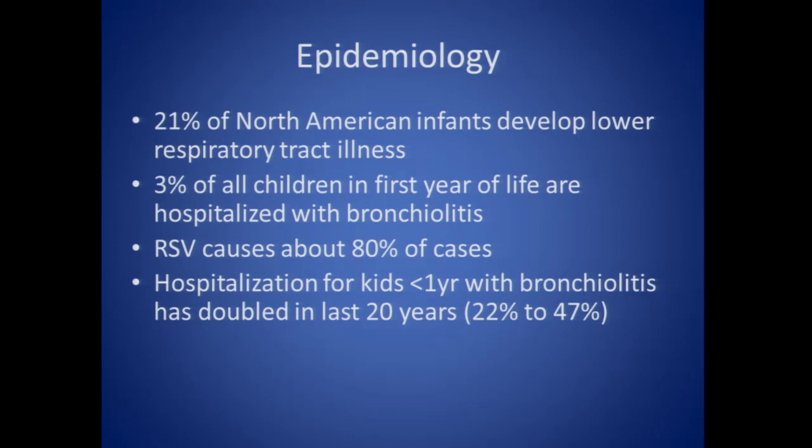Okay, this is just some epidemiology stuff. RSV causes about 80% of cases. There it is in print, the answer to your question. The hospitalization for kids less than a year old with bronchiolitis has doubled in the last 20 years. Why that is, I don't know. Maybe because they're indoors more now? Exposed to more stuff? I don't know.